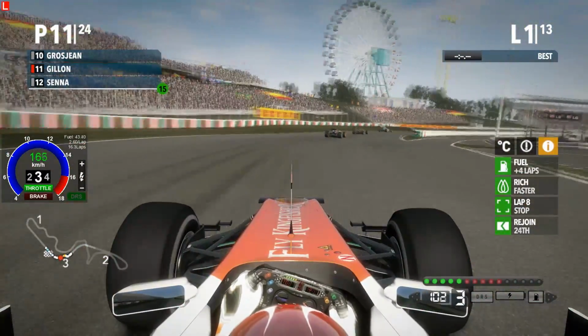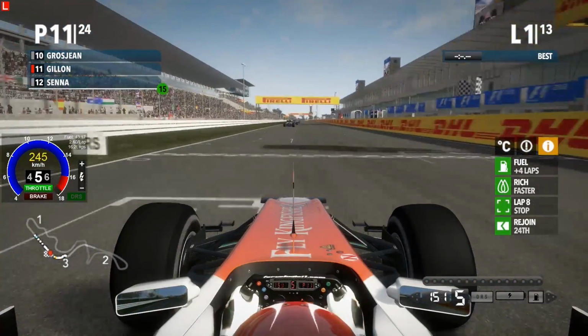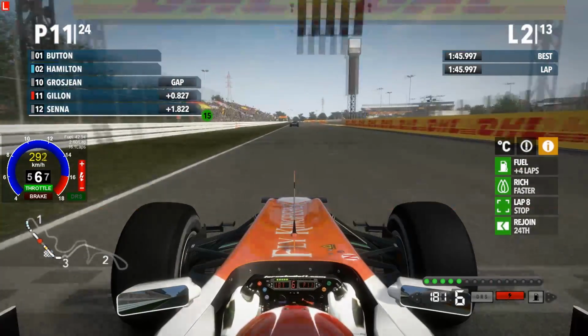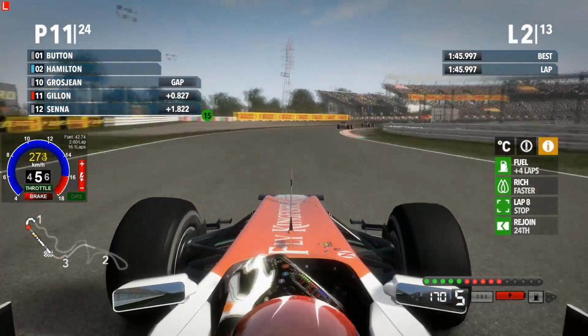Through the chicane then, so I'm struggling to catch these guys ahead now. There's only been a couple of corners. We'll see what I can do in the first sector. Traditionally, this track isn't that strong for me. I'm not that great at it. Button's now leading, with Hamilton in P2.